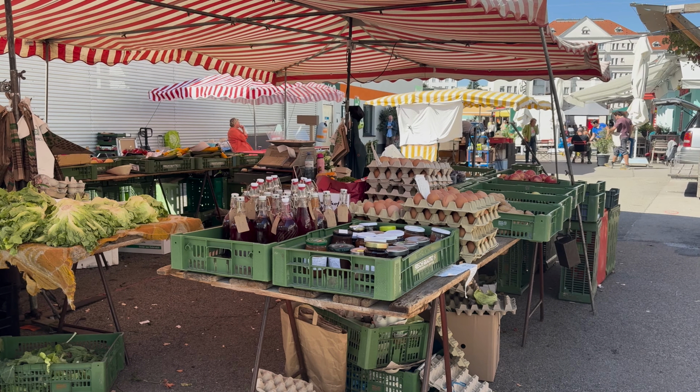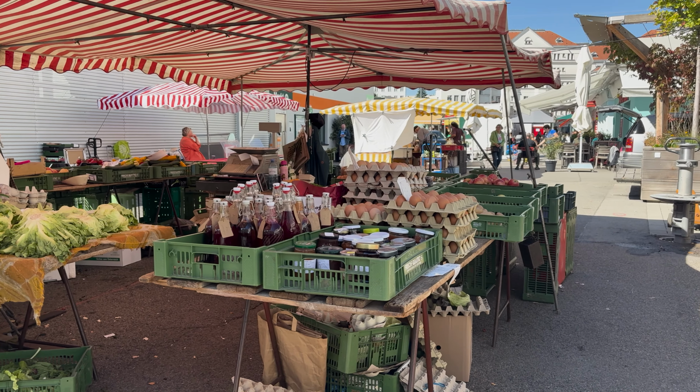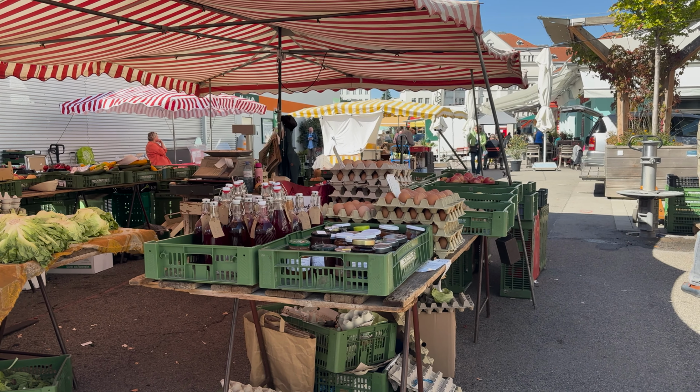To test the color accuracy of the phones, we went to the farmer's market nearby to take photos of the nice fruits. Don't forget to support your local farmers.